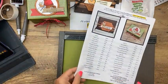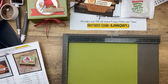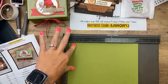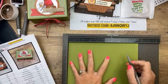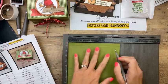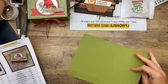Okay, Old Olive. That's what this color is. And right here are the measurements: 7 by 9.5. We're going to score the long side at, let me look at my notes. This feels like it's not straight. 1/2 inch, 4, 5, and 8.5. And I'm going to turn it and score it at, oh, I'm looking at the wrong thing, 1 and 6. All right. All righty. Now, let's get that bone folder.